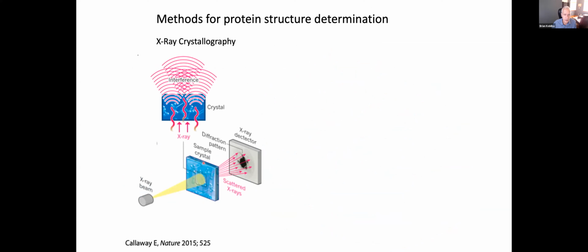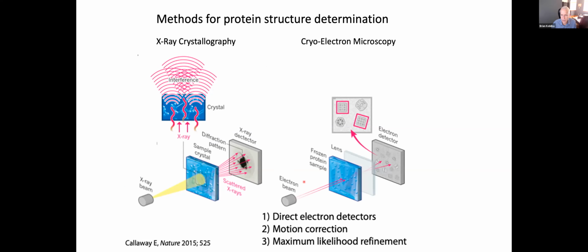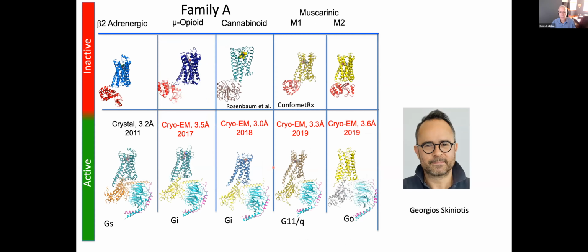So the challenge with crystallography is that no matter how good your biochemistry is, you need an element of luck in order to be able to grow crystals. But with cryo-electron microscopy, as you know, we just need a nice biochemical prep and the ability to have them stable in a thin layer of vitreous ice. And for most proteins that we work with, this is something that we are able to achieve. And as a result, we've been able to get structures of all of these complexes, and a few more not shown here, just through cryo-electron microscopy in a very short period of time. And these have all been done with the collaboration of Yorgos Skiniotis here at Stanford.